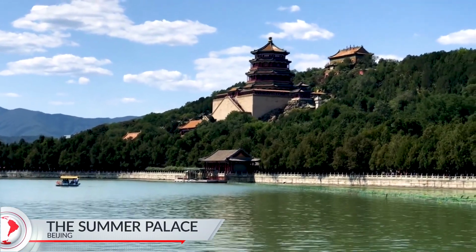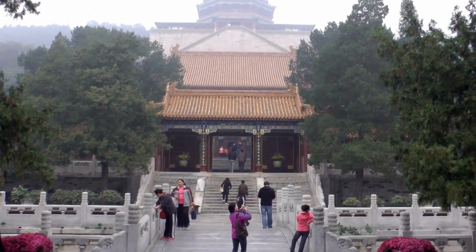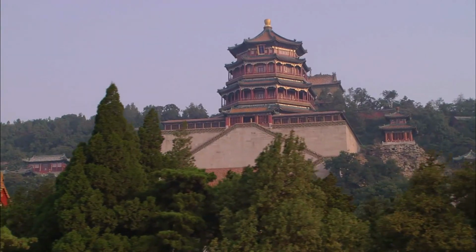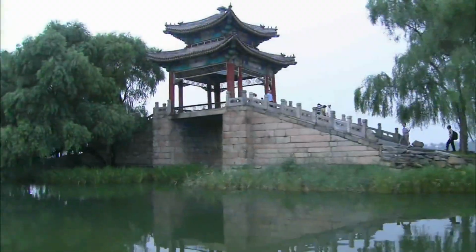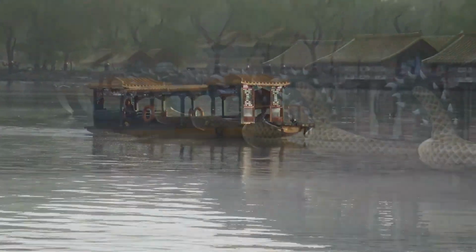Next up, we have the Summer Palace. The Summer Palace is a vast ensemble of lakes, gardens, and palaces in Beijing. It was an imperial garden in the Qing Dynasty. Inside includes Longevity Hill, Kunming Lake, and 17-hole bridge. It covers an expanse of 1.1 square mile, 3/4 of which is water.